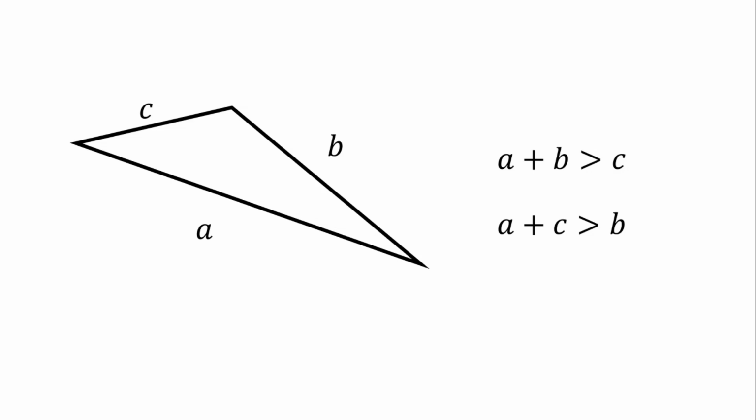Okay. Now what about B plus C? The triangle inequality states that B plus C is going to be larger than A. But how do you prove it? You can't use the same logic that we've been using to prove the previous two inequalities. So yeah, it gets a little bit more difficult, but I think it's not too difficult. So let's see how we can prove this final inequality.